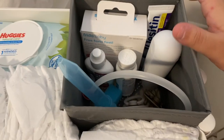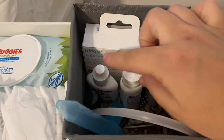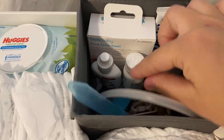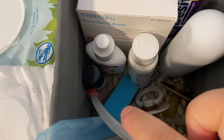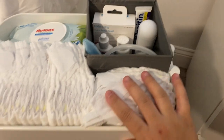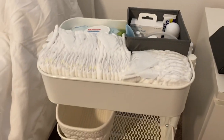So again, really quick overview: thermometer, gas drops, saline spray, vitamin D, the snot sucker with extra filters, Windi, and then just two pacifiers just in case. I'm keeping it very, very minimal and not too cluttered in there. I don't want tons of stuff.